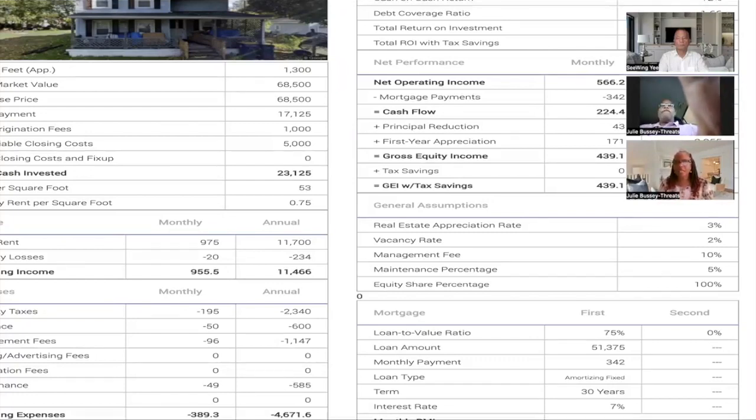So as long as that number is in a plus, that makes me a happy camper. So those are like the first three things I look at.